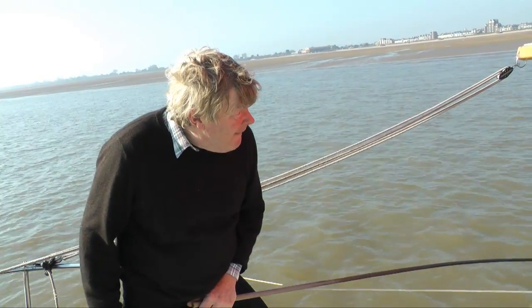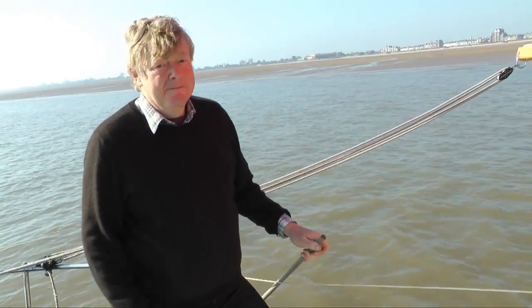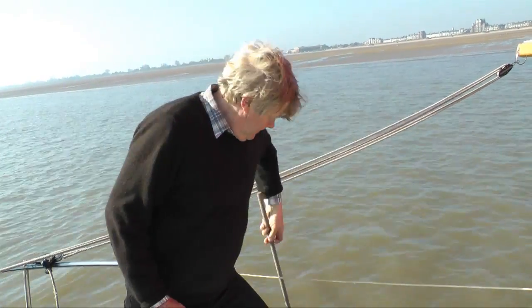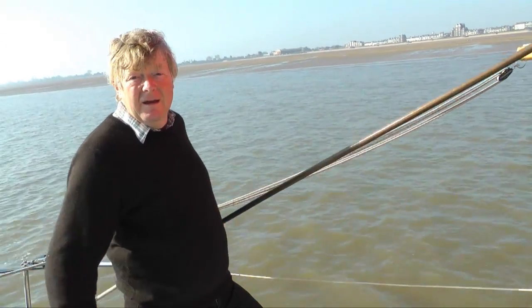Clay sand is really showing itself now. About 4 feet of water. About there.